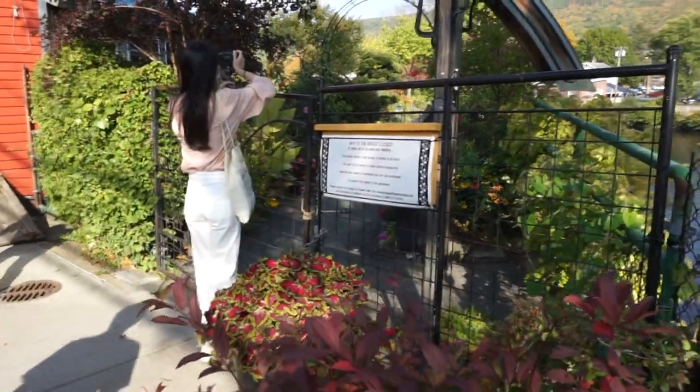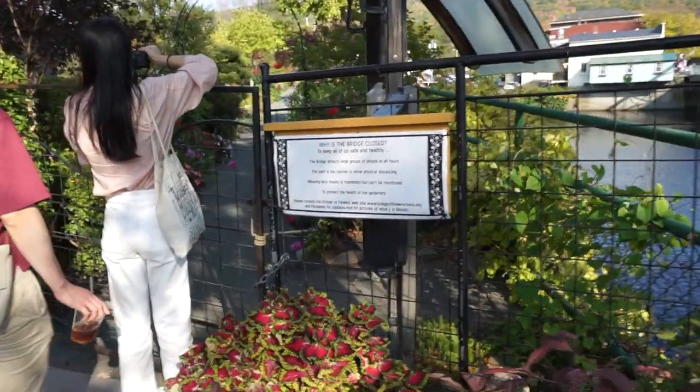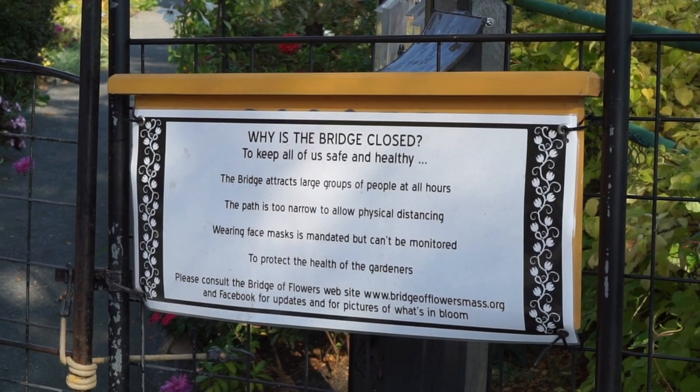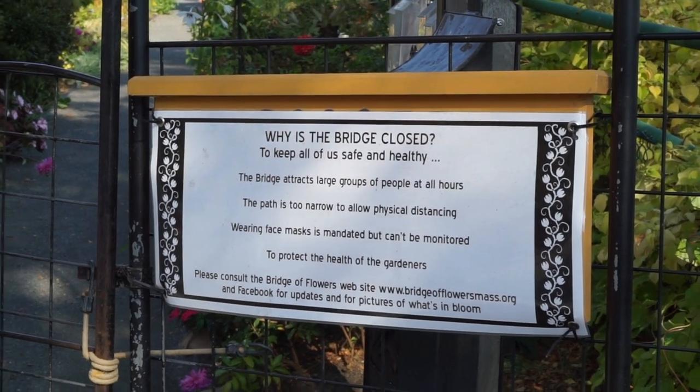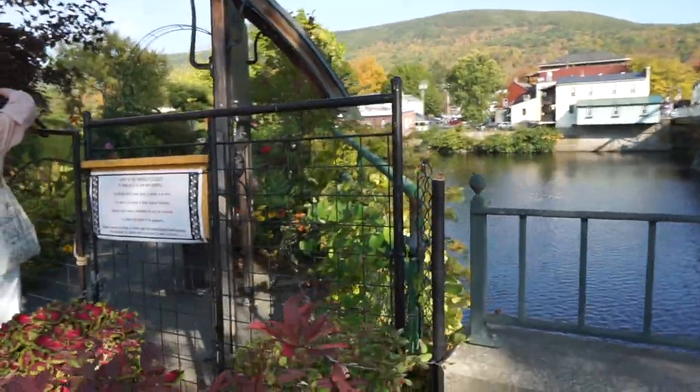And of course, since this is the COVID era, the bridge itself is closed. Such a shame. This is the second place that we wanted to go to that's closed. But anyway, we see a bit of flowers at the back there. It's quite nice.